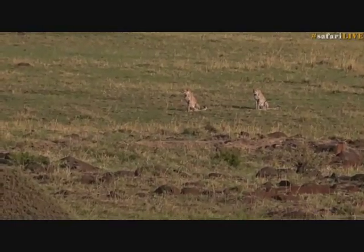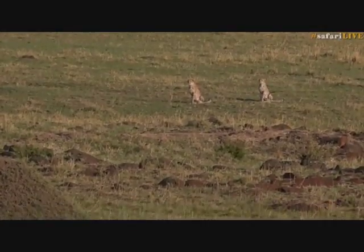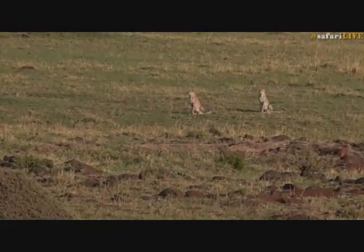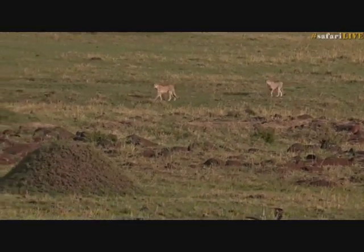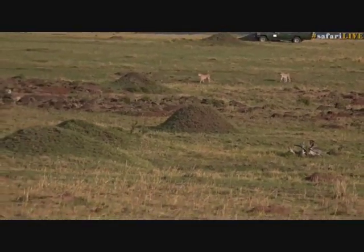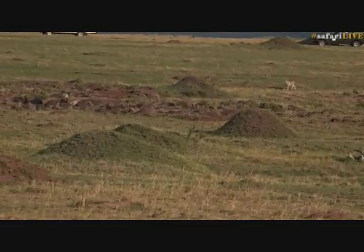The impala are completely oblivious. They are still quite far. This cheetah's probably going to want to be as close as possible, probably 30 meters or so, but they will have a go sometimes from about 60 or 70 meters. From where they are now, I think they're going to dip into that little low area where we've just come from, where we had to do a bit of speeding to get through the mud. The reason is it's going to offer them some cover as they sneak towards the impala.